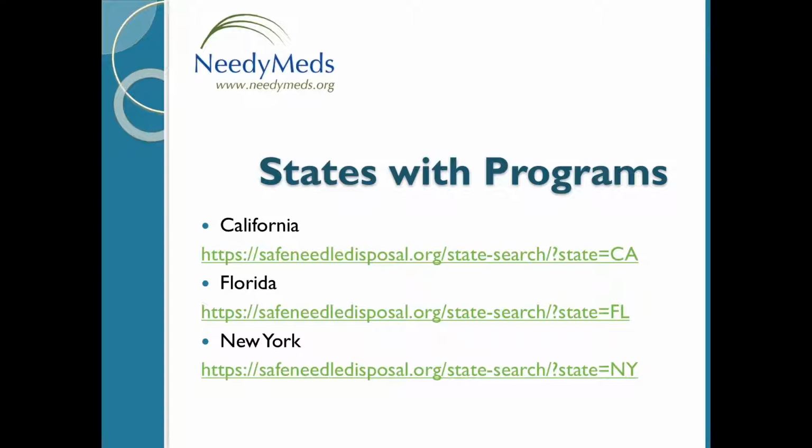The other one I wanted to mention was Florida. Programs exist in almost every county in that state. Residents can dispose of their needles at clinics, health department offices, hospitals, fire stations, and also some transfer stations and pharmacies. The facilities vary by the area and the individual counties, and they typically have their own set of requirements, but the programs are readily available in that state.